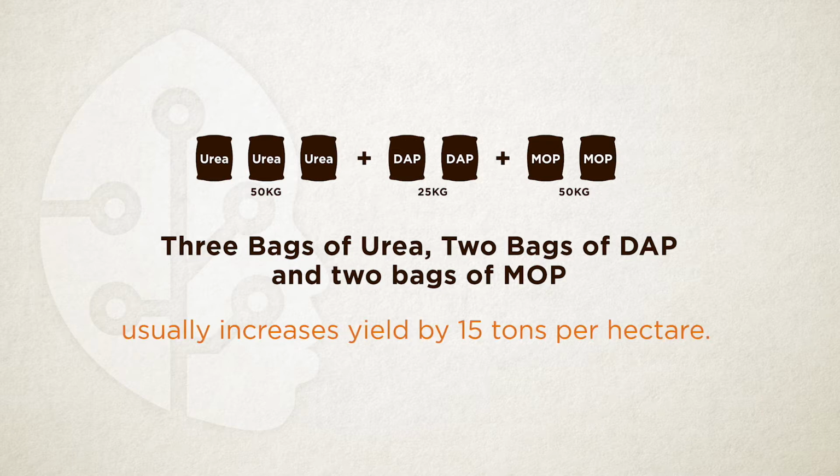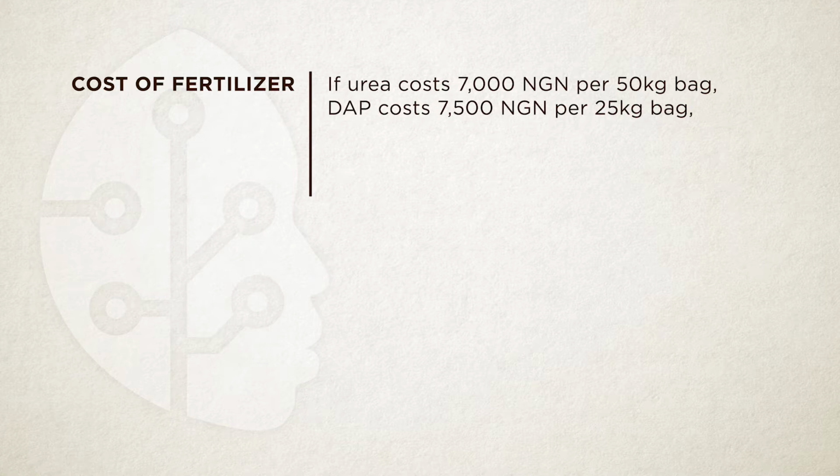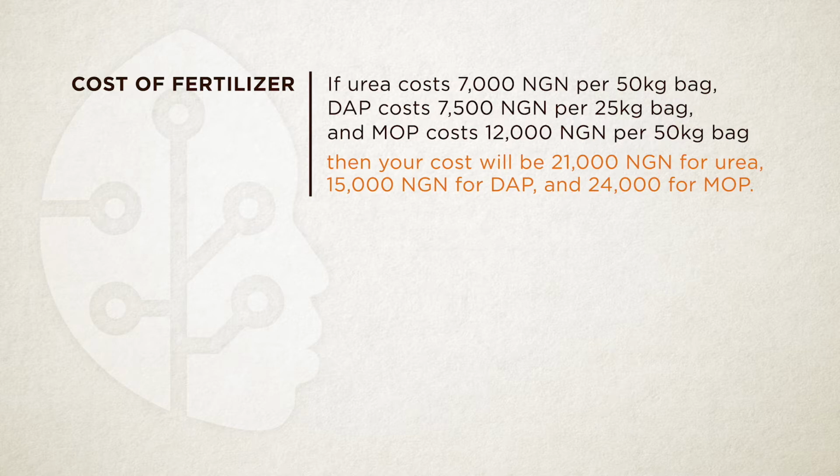Let us assume that your agro dealer sells urea for 7,000 naira per 50 kg bag, diammonium phosphate at 7,500 naira per 25 kg bag, and muriate of potash at 12,000 naira per 50 kg bag. That means your cost would be 21,000 naira for 3 bags of urea, plus 15,000 naira for 2 bags of diammonium phosphate, plus 24,000 naira for 2 bags of muriate of potash. This is a total cost of 60,000 naira.